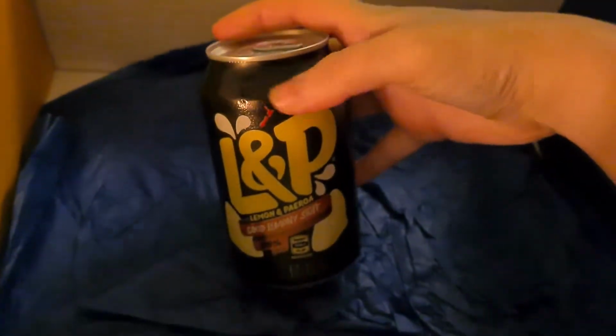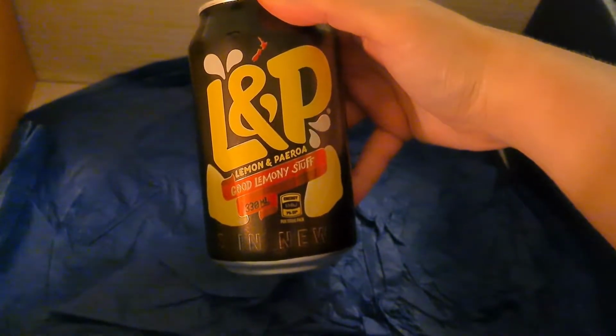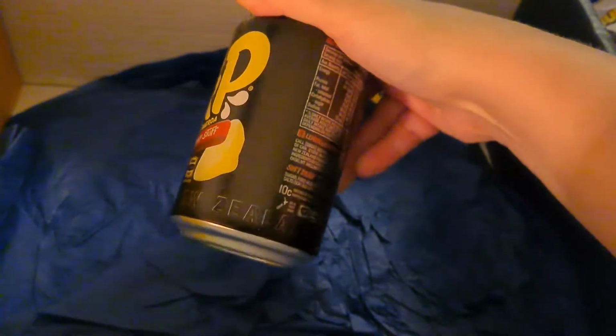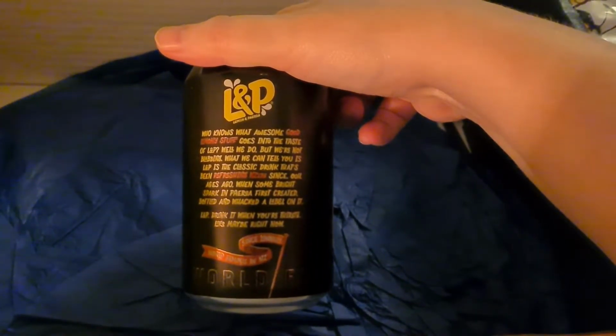Oh no, we've got some more. So what we got? L&P, lemon and Paeroa. Good lemony stuff. Famous in New Zealand. Okay. That's cool. I don't know what the other flavour is, but I'm sure it's really nice. Okay, cool.